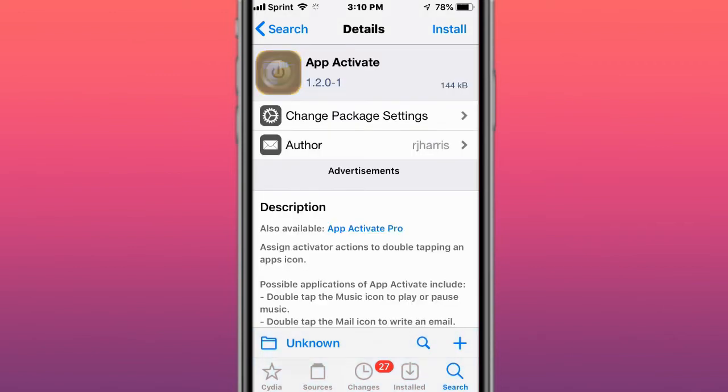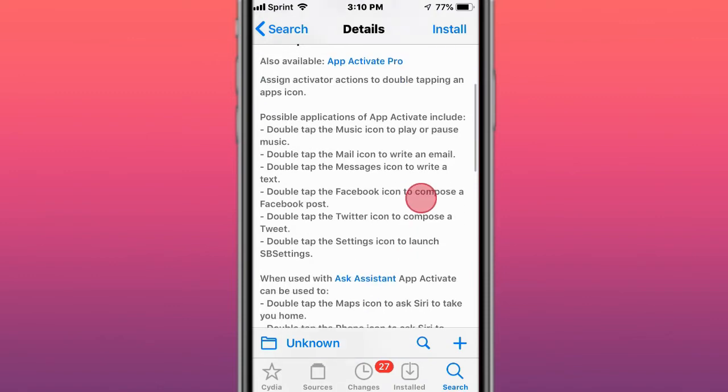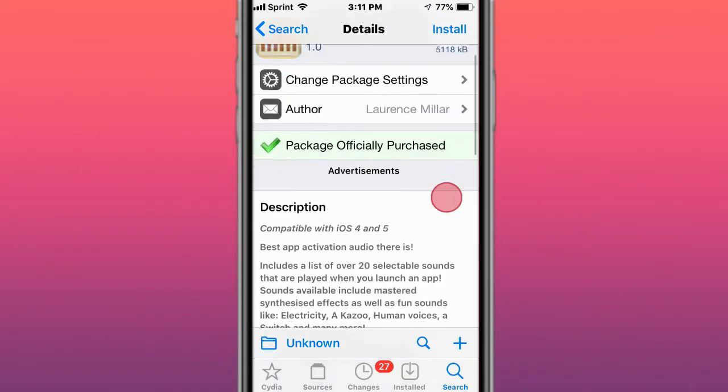Enjoy. It's called App Activate. Also available is App Activate Pro. It assigns Activator actions to a double tap on an app's icon. You see App Activate audio.